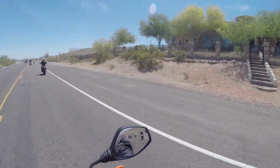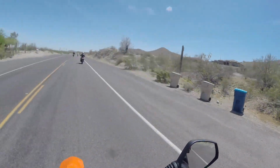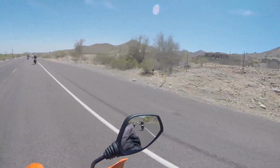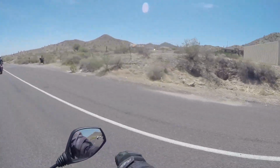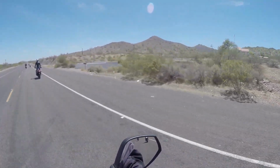Wow, look at that house up there. Dude, that thing is legit. Well, that was not so bad either. They're not at the base of the mountain though. That other one at the base of the mountain had definitely better prime real estate.